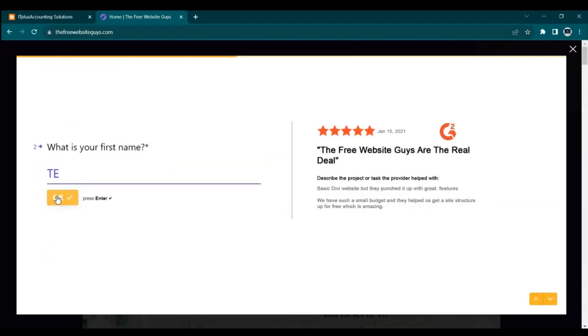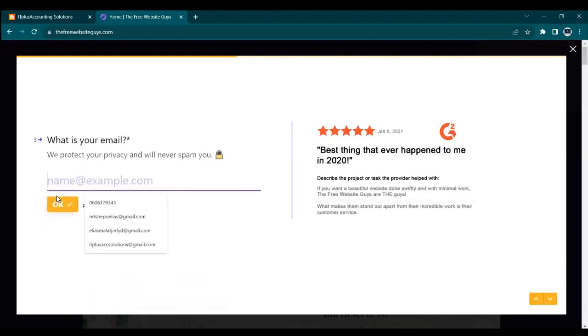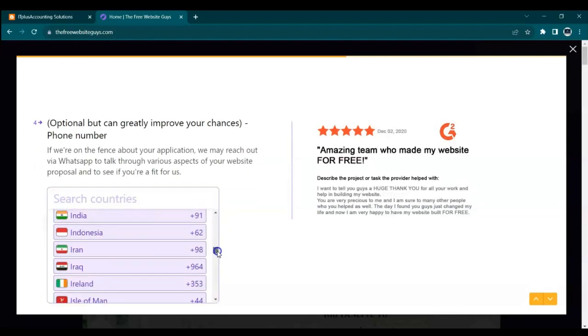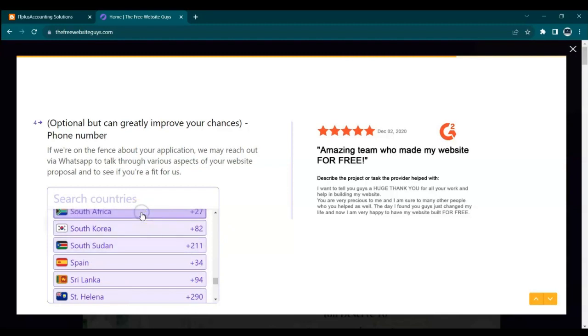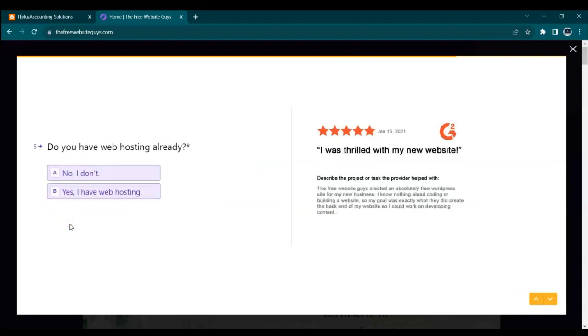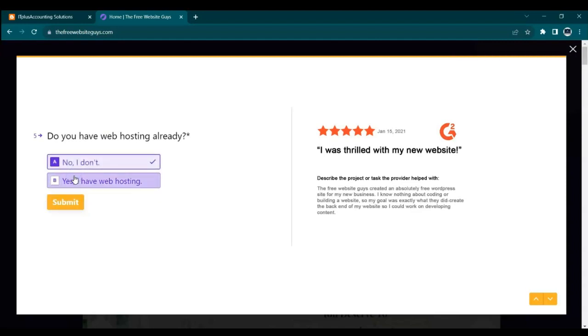And then on your first name, you also need to insert your name. Click on OK. And then you need to provide them with your email address as well. So I'm just gonna provide one of my email addresses and click on OK as well. And then you also need to provide your mobile contacts. So I'm just gonna do that as well. And then the fifth step is asking you whether you have a web hosting already. If you have, you can say yes. If you don't, then you can say no, I do not have, and click on submit. And just like that, your application will be submitted after these 5 steps.